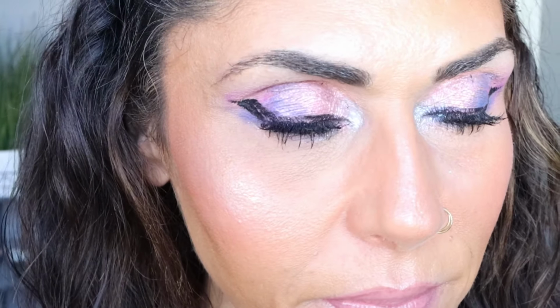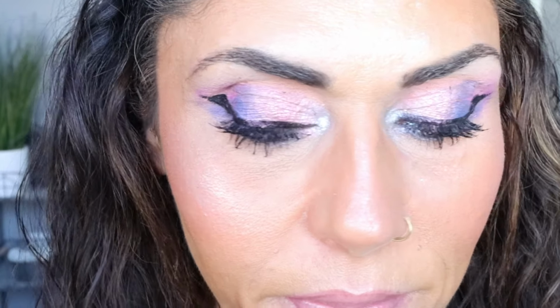Okay, let's talk about this palette. First of all, like I mentioned, I absolutely love the color story. The shimmers in this palette are exquisite. I used all 4 shimmers in my look, and they are absolutely beautiful. They're shifty, they're sparkly, they're wet, they're foiled. They're everything that I would ever expect from Gourmande Girls. The mattes are also really nice.